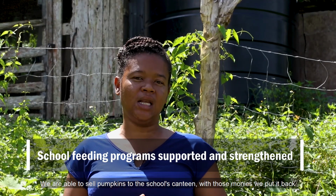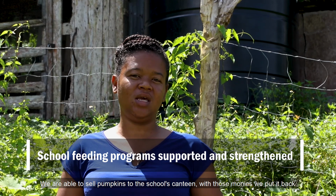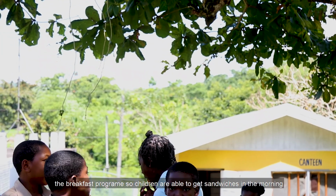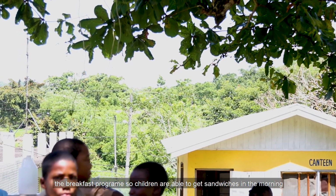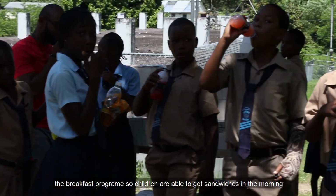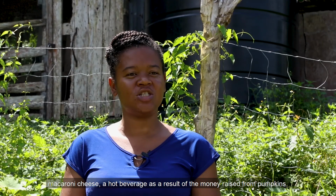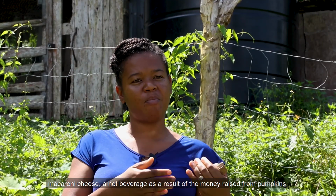We're able to sell pumpkins to the school's canteen. With that money, we put it back into the breakfast program. So children are able to get sandwiches in the morning, macaroni and cheese, and a hot beverage as a result of the money raised from pumpkins.